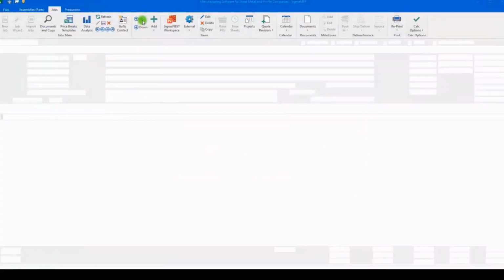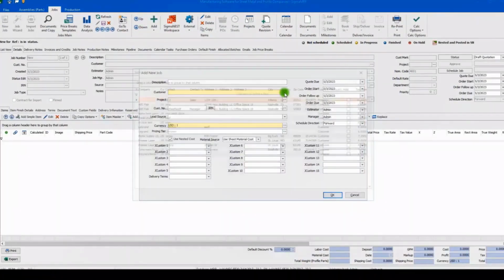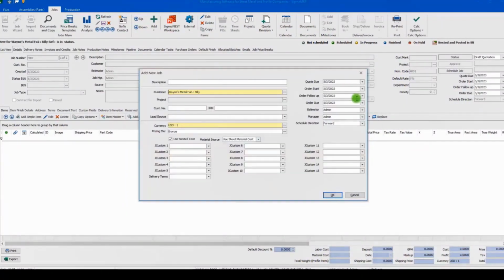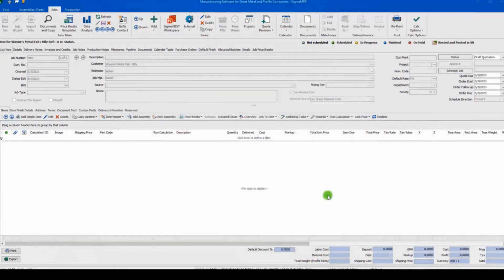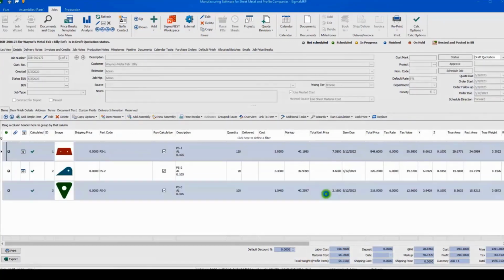We have the parts nested from the last video. We've clicked the new job button. We're selecting the customer for the job. If we know the due date, we're just going to set the due date real quick and click OK. Now the calculations start. We're going to grab the information from SigmaNEST. We give a little loading bar here as it's calculating the parts. And all of the secondary operations have already automatically been added to the parts and calculated.